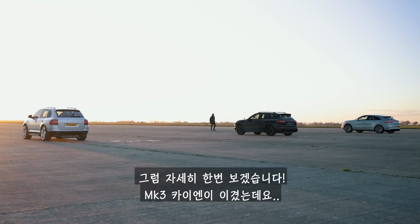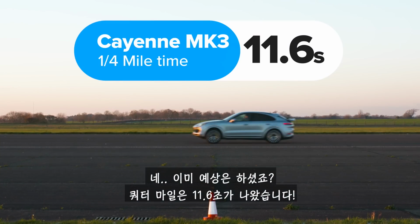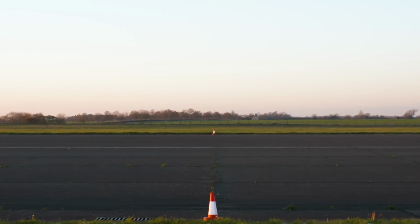So then, what exactly happened? Well, the latest generation of Cayenne won. Surprise, surprise. It completed the standing quarter mile in 11.6 seconds. The previous generation Cayenne finished in 12 seconds, while the original took 13.7 seconds.